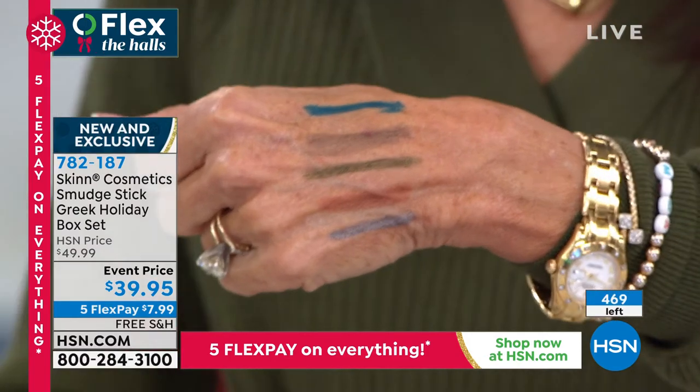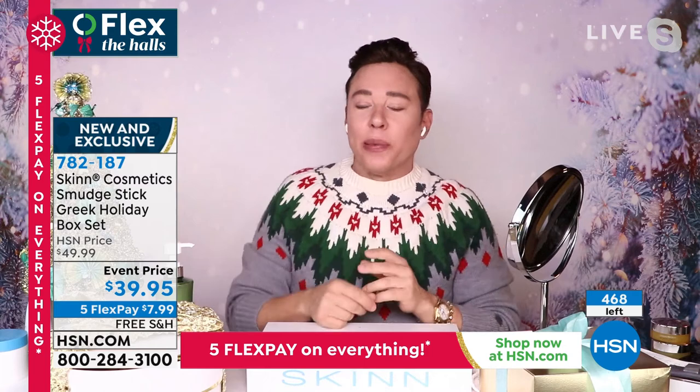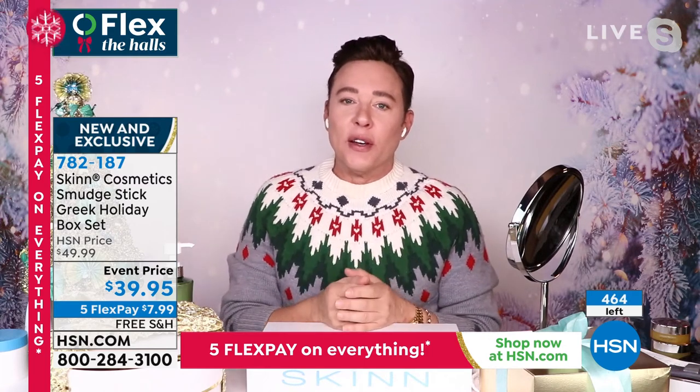There's a color there called brazen. Michelle Yarn loves that color. And brazen is your alternative to black. It's a bronze. And it is so beautiful.